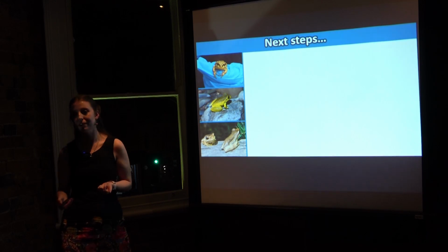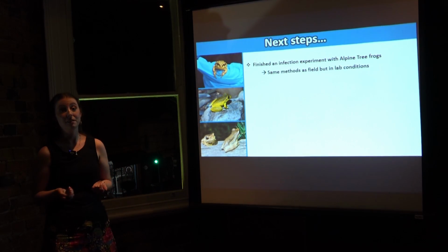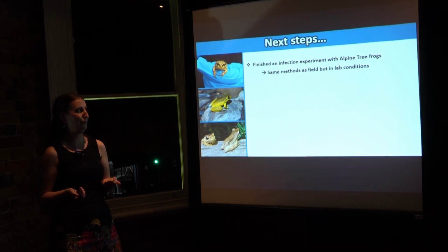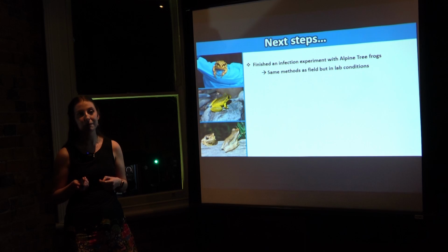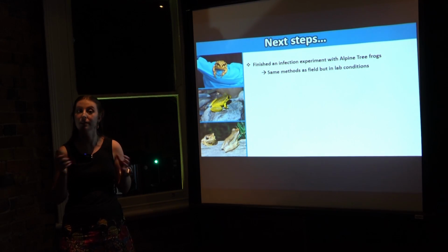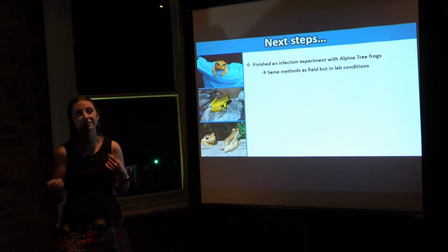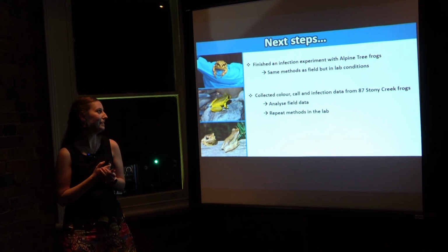So, as you can tell, I've got a lot of work to do, but lots of cool, exciting stuff initially. Literally today, I finished an experiment, treating Alpine tree frogs in the lab. To back up our results in the field, we simulated this experiment in the lab to control some more conditions like the temperature and things like that. And it went well, all the froggies are doing good.